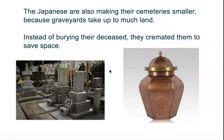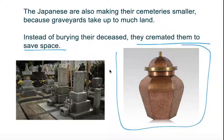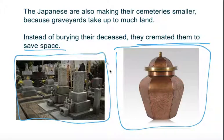Alright, another thing that Japanese have done to maximize their space is that they're also making their cemeteries smaller, because graveyards take up way too much land. So instead of burying their deceased, people in Japan are starting to cremate them so that they can save more space. Here you have an urn, which is where people put ashes when they get cremated. And then right here you have a traditional Japanese cemetery. But once again, they take up way too much land, and the one on the right takes up much less space.